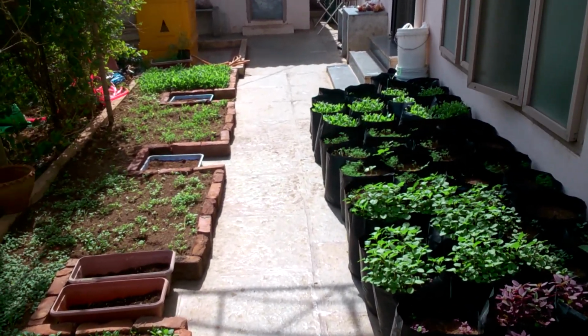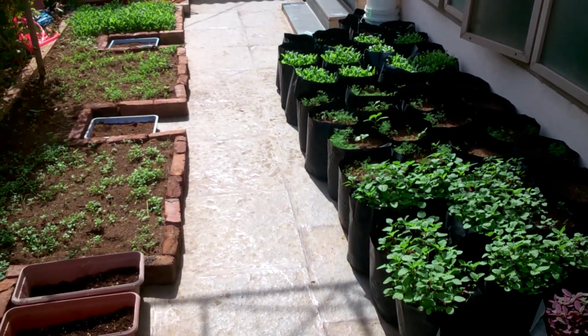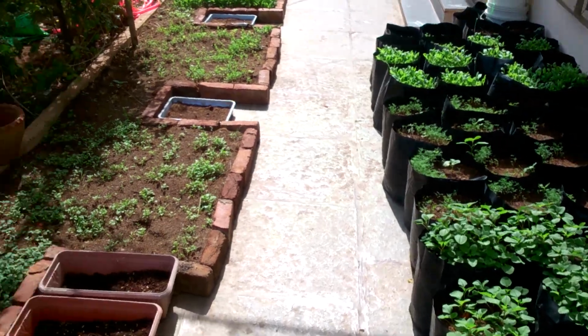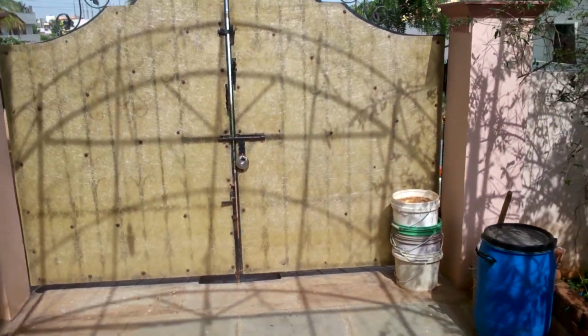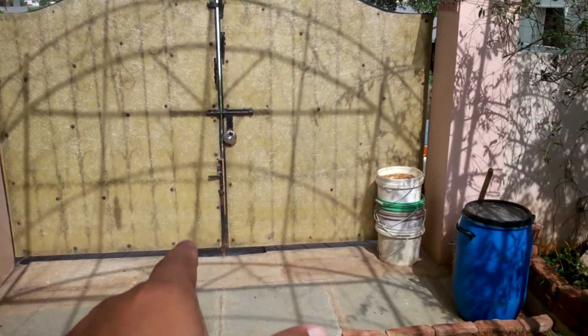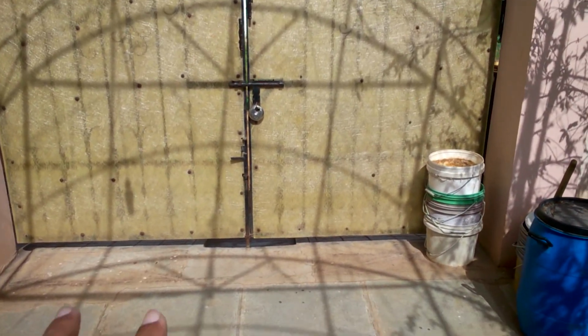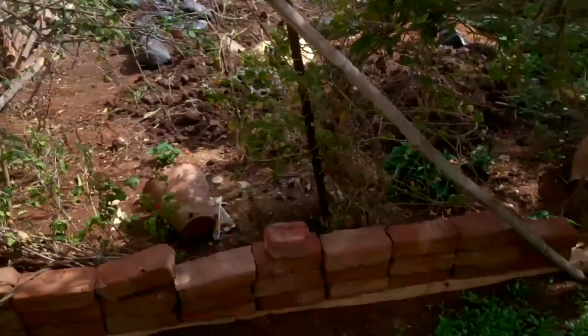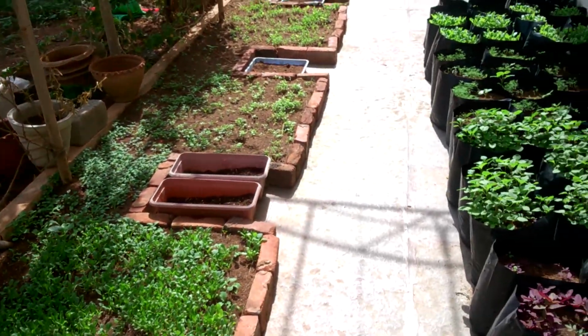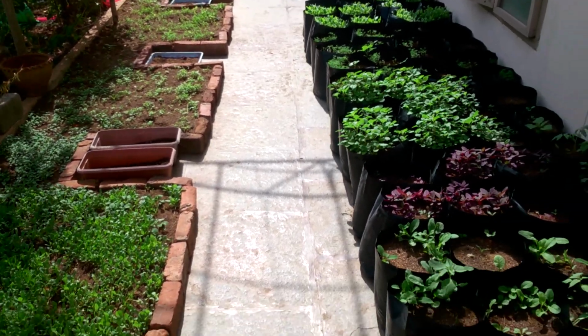Hi friends, and welcome to another short video tour of what's growing in my house and some observations of how things are going along. Now the place that you see here was originally intended as a car park. So if you see here, this is the main entrance to my house, but soon we found out that because the slope there was not correct, the car was hitting the bottom whenever it was coming inside. So we simply stopped getting the car inside, and that meant I got more space to do more gardening.